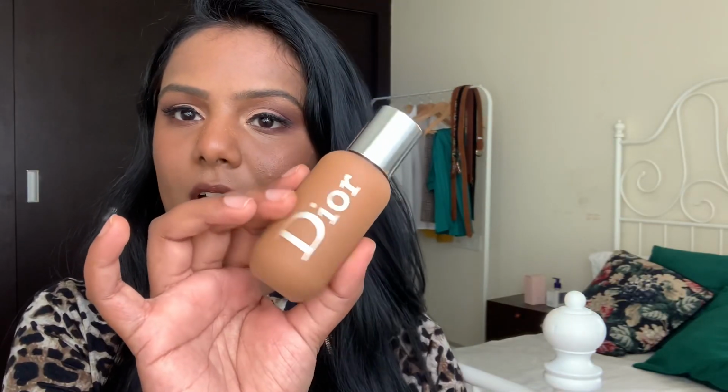The next foundation that I want to talk about is the Dior Face and Body Foundation. Oh my god, I mean, this foundation is so good. It just feels like skin, like it's like butter when you're trying to blend it all over your face. Actually, it's a very runny foundation. I think face and body foundations are meant for that.